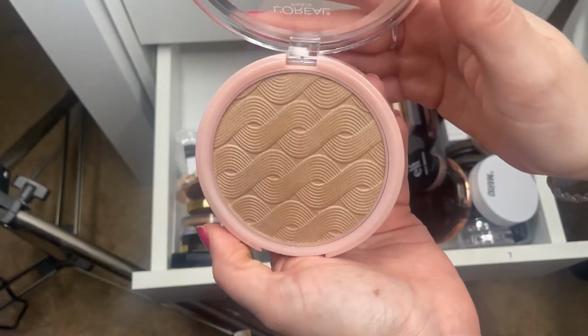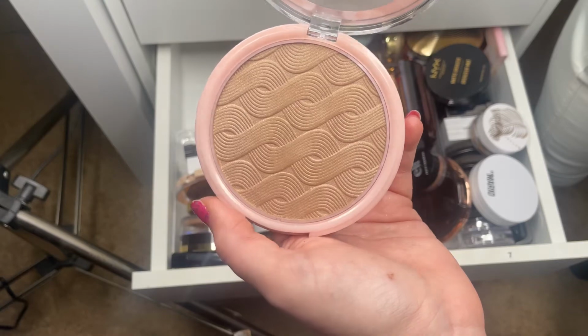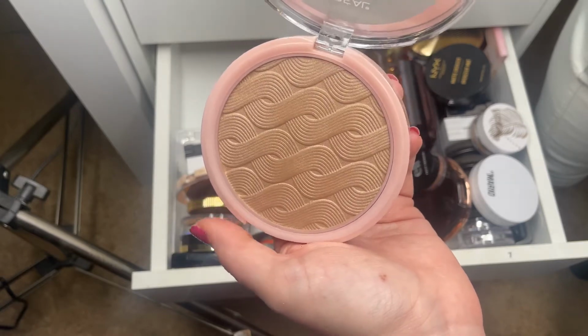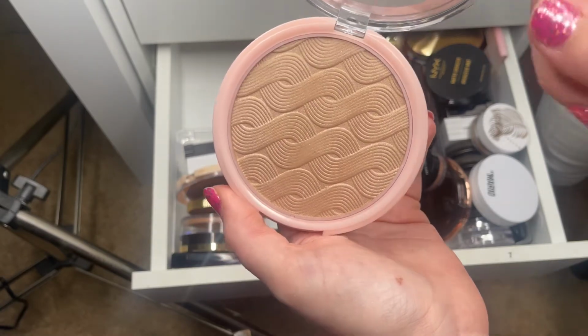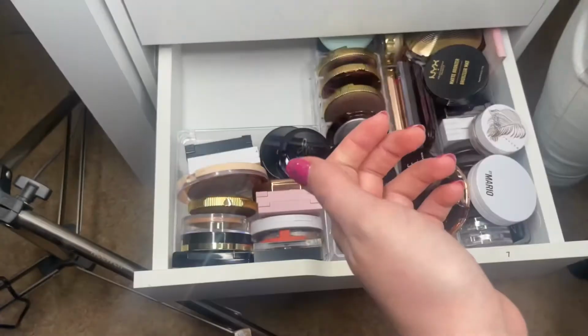And I love the pan size on this one. I don't think that I have used this one at all. So, shame on me. I need to use this. I picked it up such a long time ago. I was going to do a video, and I just haven't.